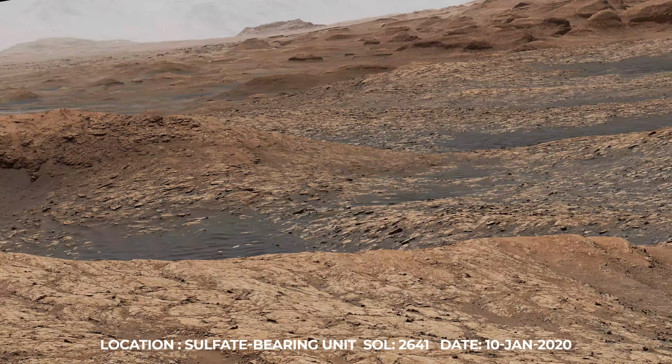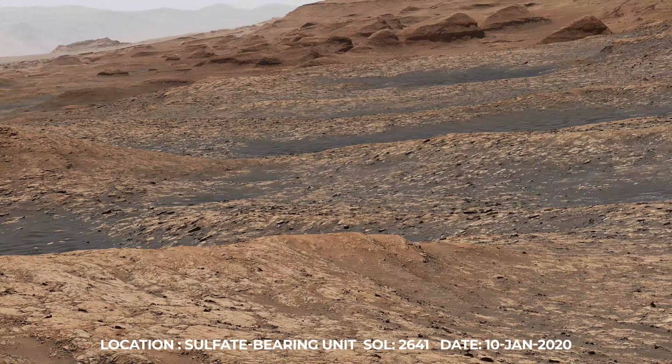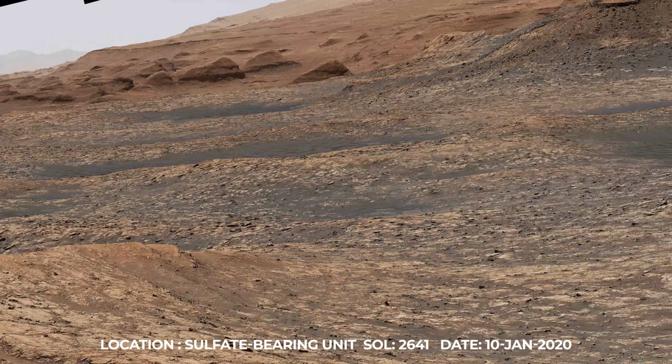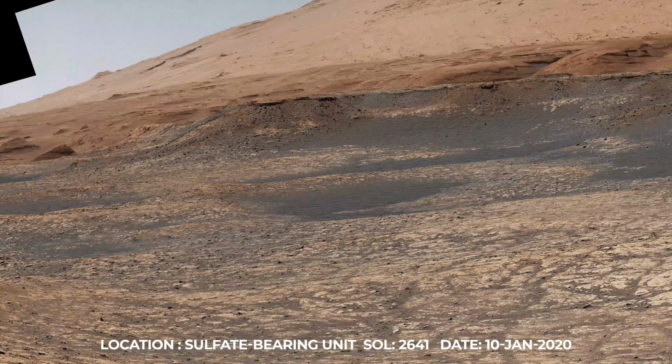Sometimes you may see some black spots, because many images are stitched together to form a single image, like this image, which is stitched together from 116 images as the rover drives to the sulfate-bearing unit to investigate Mount Sharp.